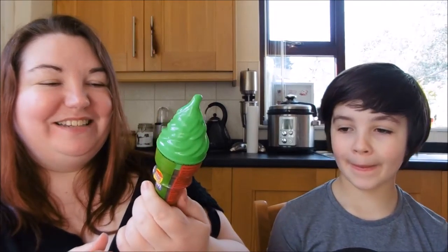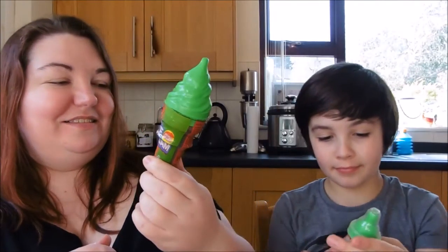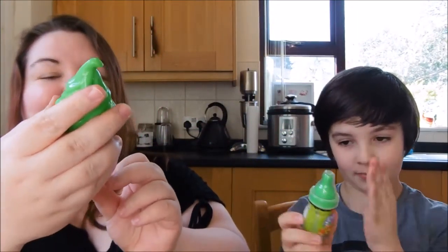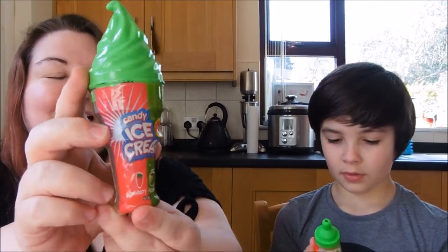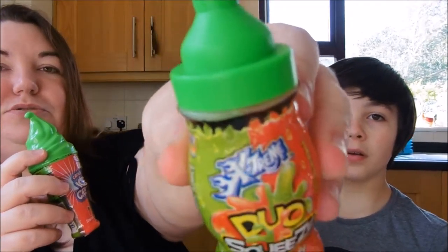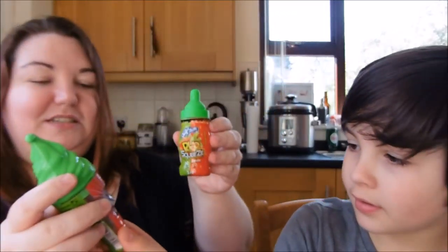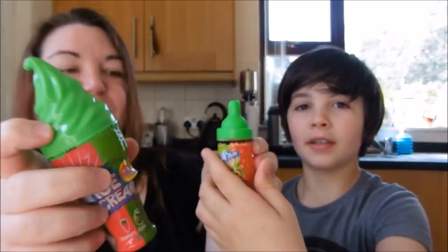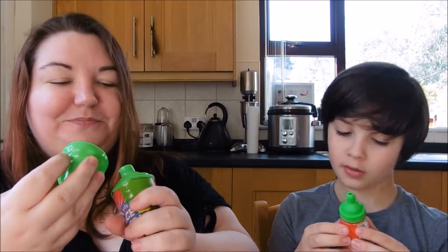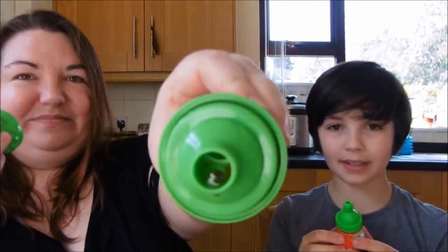Right, so now we're going to move on to some of the more novelty sweets that we've got. I think these two are quite similar. This is a baby bottle one, and this is an ice cream. One side is strawberry, one side is apple. But this one says extreme. This one doesn't say extreme. This one just says double squeeze. And one thing that we're finding with these sweets is a lot of them are extreme. They like their sour sweets. So, it says create USA design.